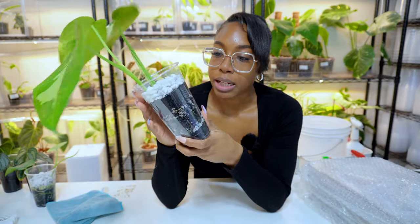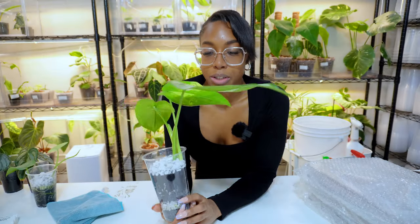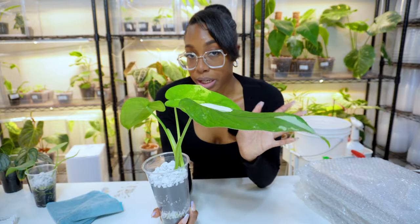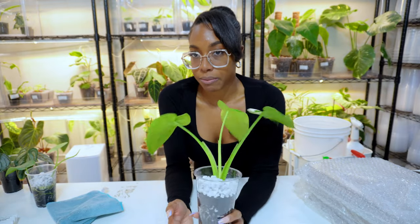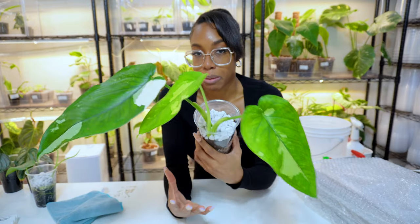I have it in perlite and sphagnum. As you can see, it's doing really well. I recently took this out a couple days ago so that I can start getting it used to just regular humidity. So I'm going to just leave it out for now, but it's doing really well. It's a beautiful top cut if you are in the market for this plant.